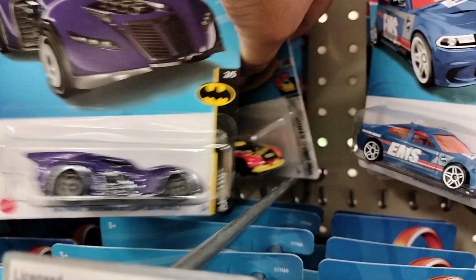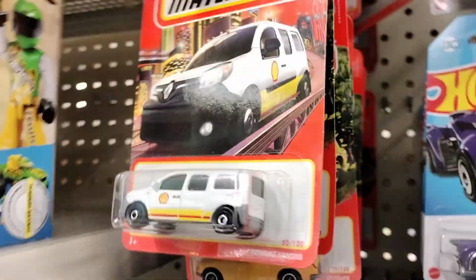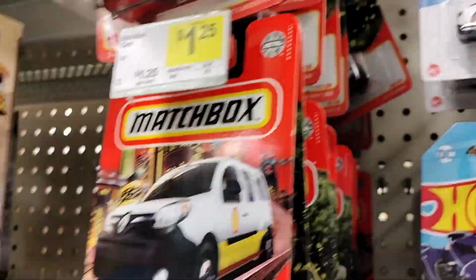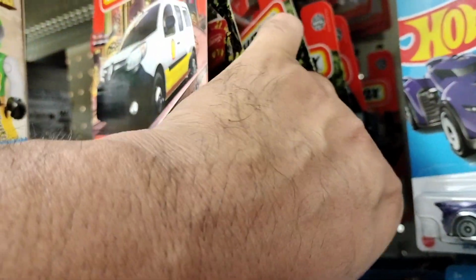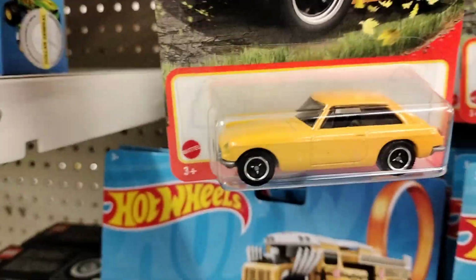Let's get down here. That's a cool Nissan. It's a Matchbox looking pretty decent. It's a 21 Ford Mustang. What? That's cool looking. That is cool looking. Caddy. That's cool. Matchbox to be coming out with some cool looking casting, yo.